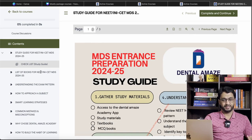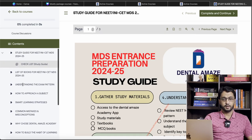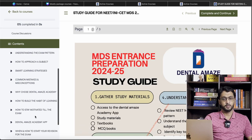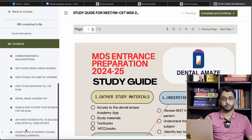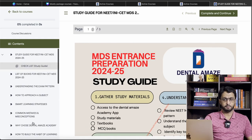This is a list of books, all the details are there. Understanding the exam pattern, how to approach a subject, smart learning strategies, common mistakes, how to build the habit of learning, how to stay motivated, when to start your preparation. Then there are miscellaneous topics, so it's a complete guide.